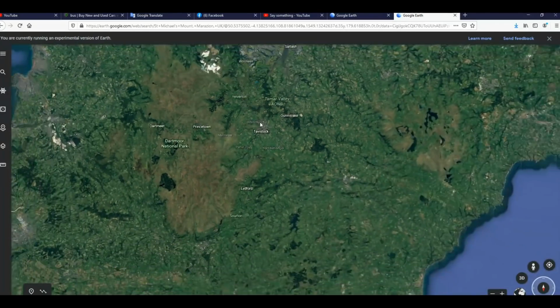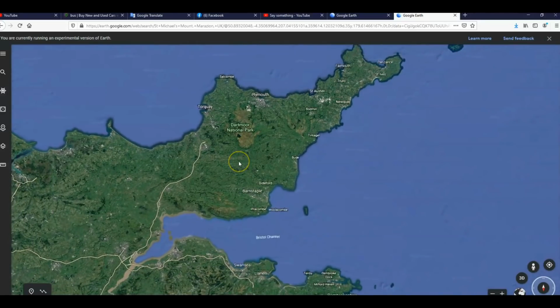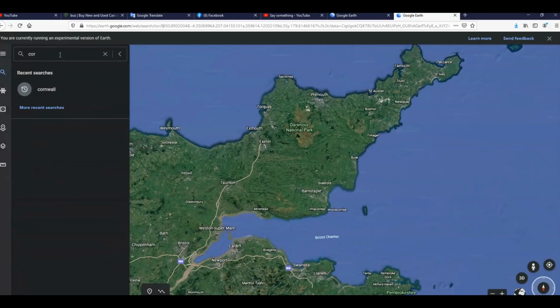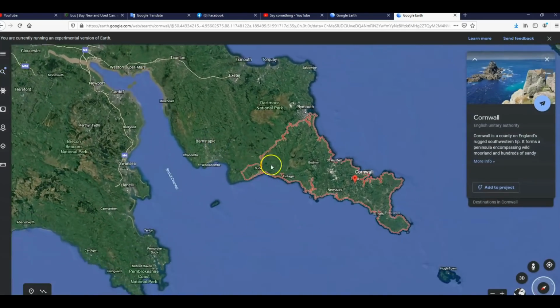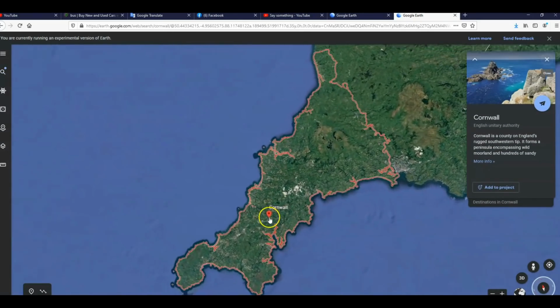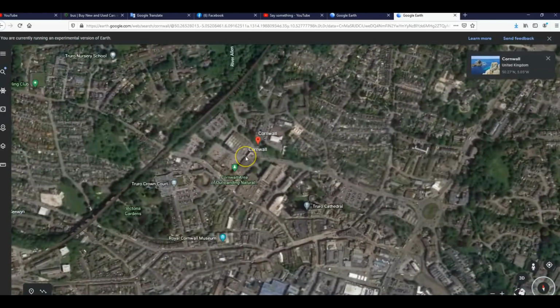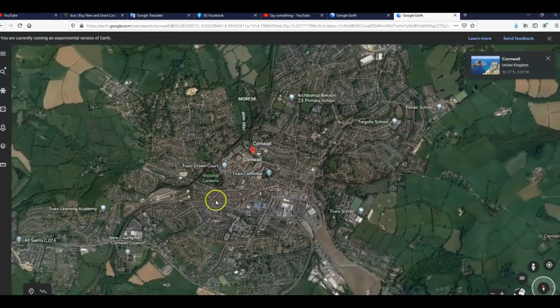What am I looking for? I don't even know where I am anymore. Cornwall. Oh, there you go. I was kind of close. Tavistock led me off my course. Led me astray. And again, look at this place.